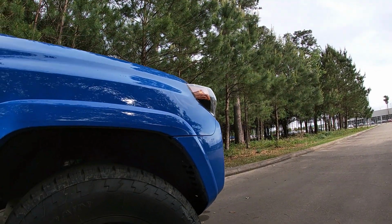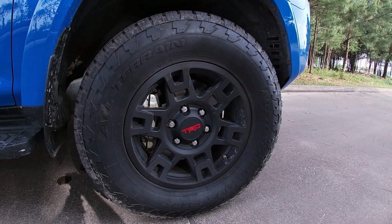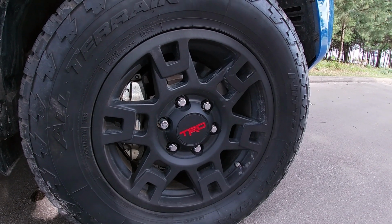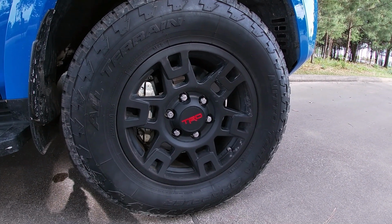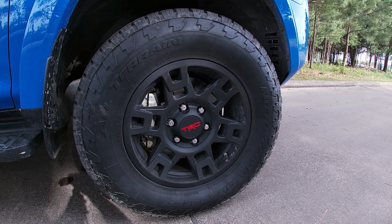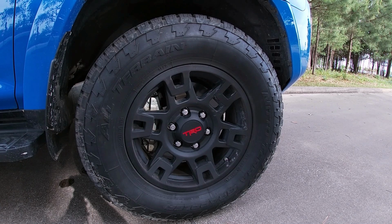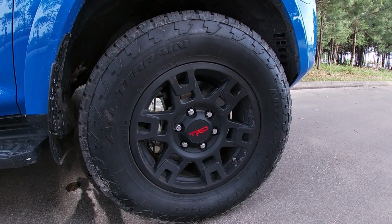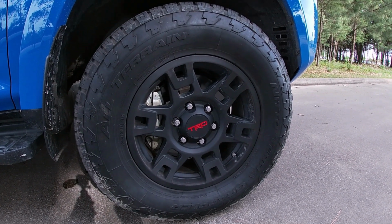Now, of course, you can't have a big beefy looking truck like this without having something of a similar caliber to roll on as well. And down here are the TRD Pro's 17 by 7 inch matte black finished aluminum alloy wheels. Now, these are wrapped in some serious 265/70 series Nitto Terra Grappler all-terrain tires. Now, aside from the wheel and tire package, underneath, Toyota has made sure that this suspension is as firm and beefed up as possible.